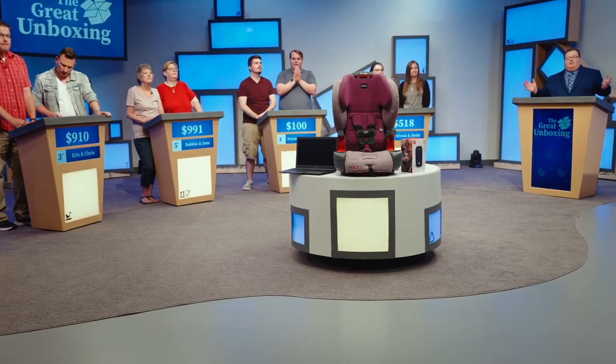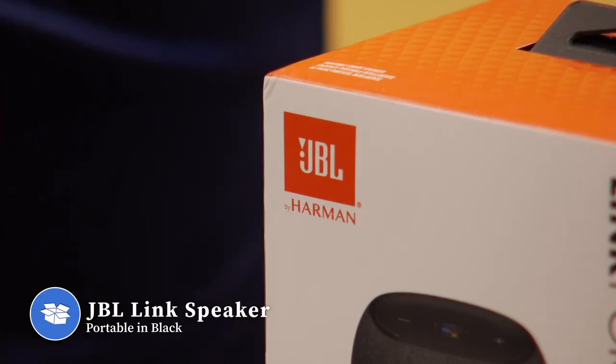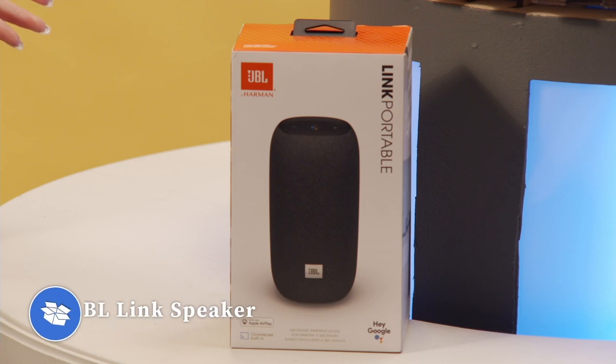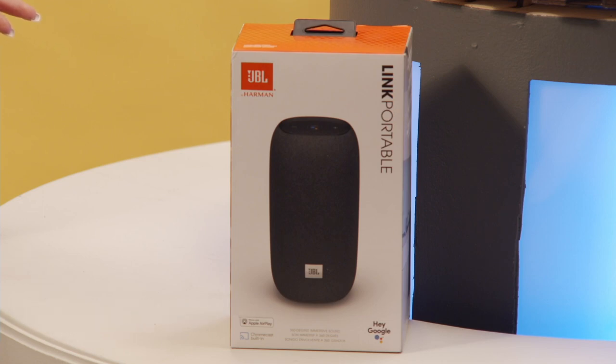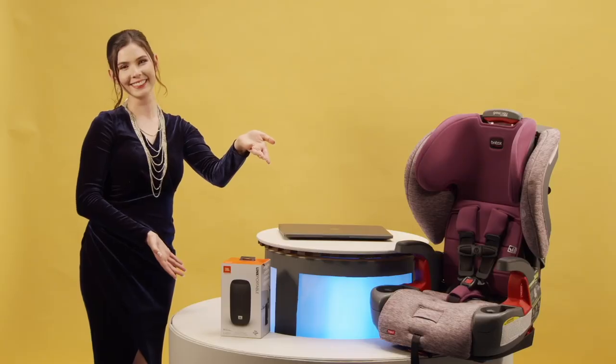Rose, tell us all about these items. This JBL Bluetooth or Wi-Fi speaker with built-in Google Assistant is waterproof and plays for 10 hours before it needs a trip to the charging cradle. A full-range transducer produces 360 degrees of audio clarity and deep, powerful bass.